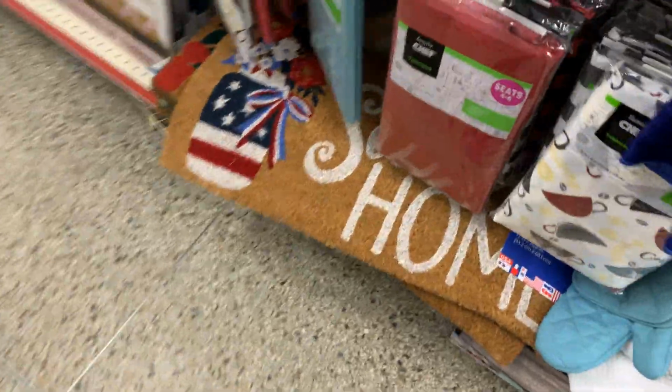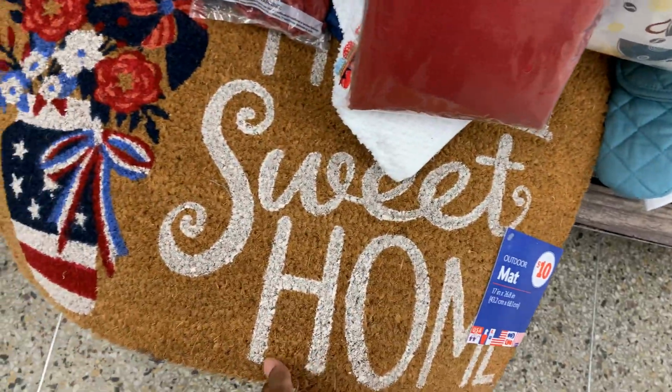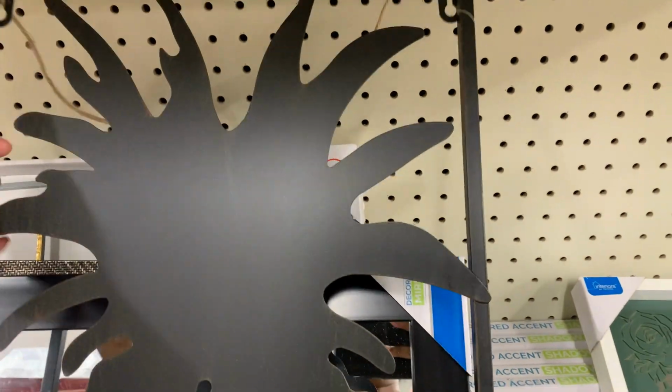They had outdoor chalk sets. They still have some patriotic items out. So this is like a little mason jars, cute. $10 for that right there.